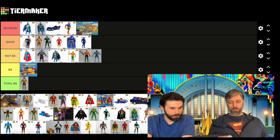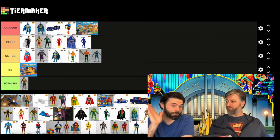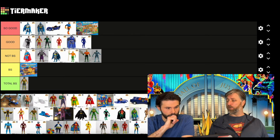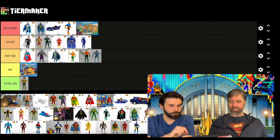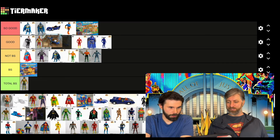When I was looking for images of this Batcopter, I found this one on Reddit. This guy just did a restore of it, and it looked awesome. It does look nice. Yeah, it does look nice. Well, since it does look nice, just because we didn't have it doesn't mean it's not a good toy. Exactly. So I would have loved to have it. I'm gonna let you rate this one. Where do we want to put this one? I like it a lot. I don't think it's so good, but I think it's kind of mid-level good. Mid-level good, yeah. So we'll put it right there. All right, cool.